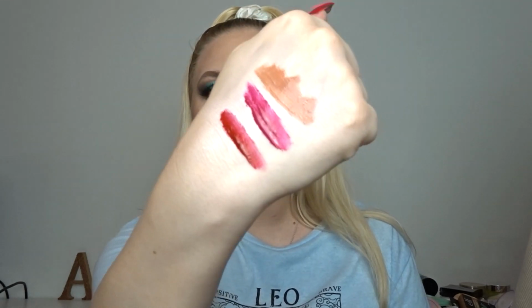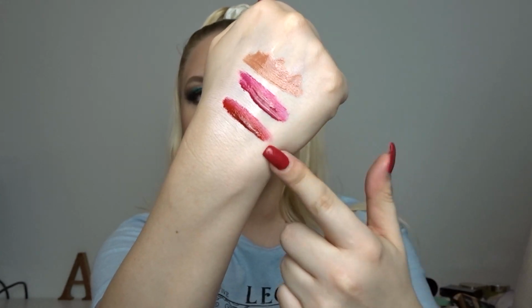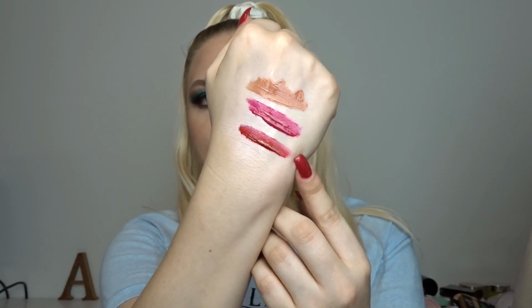Okay, so these are the swatches of the 3 lip glosses that I am keeping. This is a really nice light nude, this is a pink and a red. Quite unique colours for glosses, but if I ever wear these colour lips I'd definitely reach for these to go on top. They look really nicely pigmented actually. And they do have a sweet vanilla-y scent, which is nice, but if you are sensitive to smell, just be a bit wary of that.